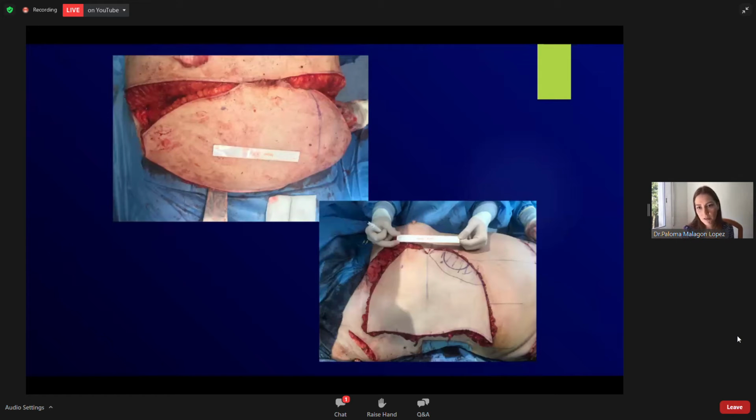Here is an example of why we don't need all the well-perfused area in unilateral DIEP flaps, because sometimes we have a huge DIEP flap, as we can see in this patient who was obese, and in that one, who has a very little breast in the contralateral side. So obviously we don't need all this flap to create the new breast. We can also remove some parts of the well-perfused area of the DIEP flap to make the size that we desire.